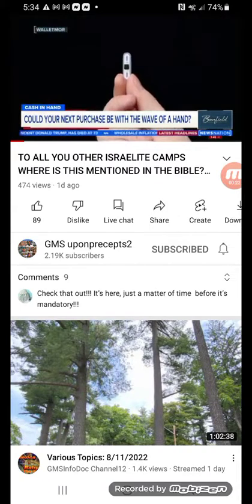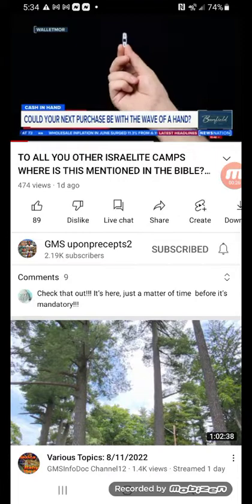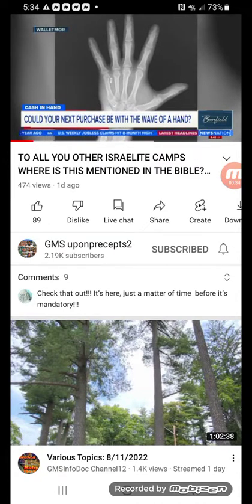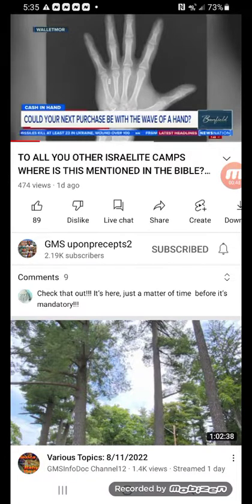And soon your hand may be all that you need to buy anything that you can afford and many things that you can't. Because a company called Walletmore is developing a very teeny tiny chip. You see it there in the X-ray? That should creep you out. The chip is like the ones that are found in smart credit cards or debit cards, and the chip gets embedded just under your skin and makes your whole hand a credit card.